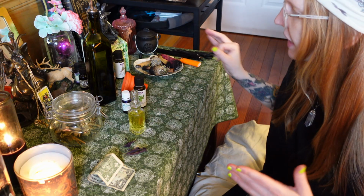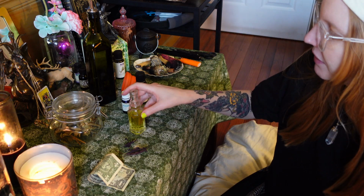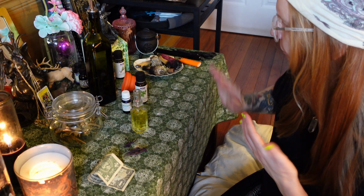And you know what? If you make a mess, you make a mess. My altar is a mess. I mean, it's straightened up right now for this video, but there's stains all over the tablecloth and everything. It just is the way magic goes.